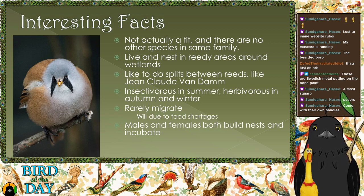Okay, so I guess that means they need to have the European and Asian populations be cut off from each other for a long enough period of time that they diverge enough that two different species form, because that's how evolution works. But anyway, they really like to live in wetlands and reedy areas, places with lots of good, sturdy, tall stalks, so that they can do their best Jean Claude Van Damme thing. They sit between two of them, and they stretch their legs out to the side, and it's pretty unique bird behavior. It's pretty neat. Who doesn't like a little Jean Claude Van Damme once in a while?